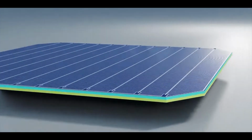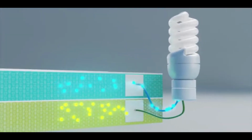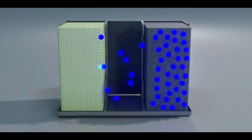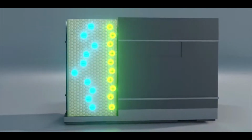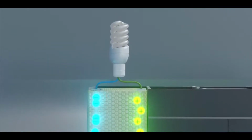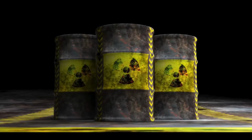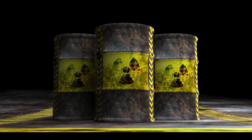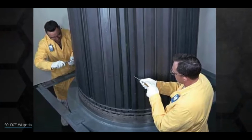A typical betavoltaic cell consists of thin layers of radioactive material placed between semiconductors. As the nuclear material decays, it emits beta particles that knock electrons loose in a semiconductor, creating an electric current. However, the power density of the radioactive source is lower the further it is from the semiconductor. This means that nuclear batteries are much less efficient than other types of batteries.